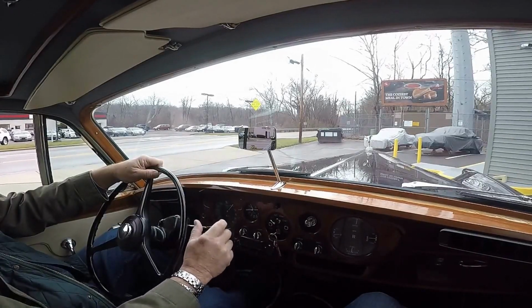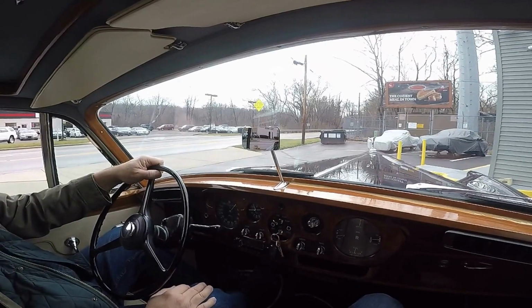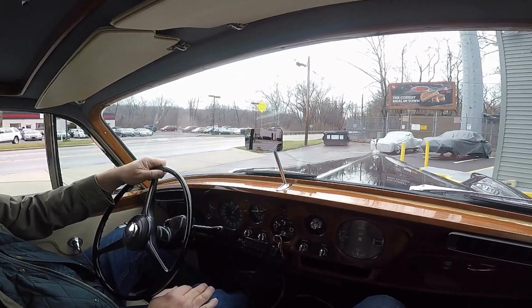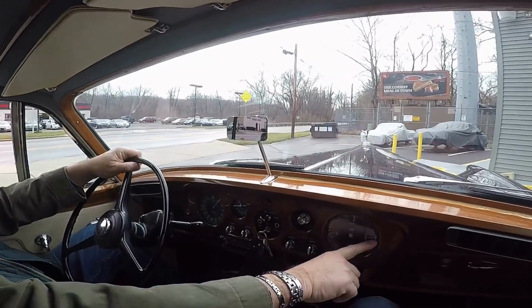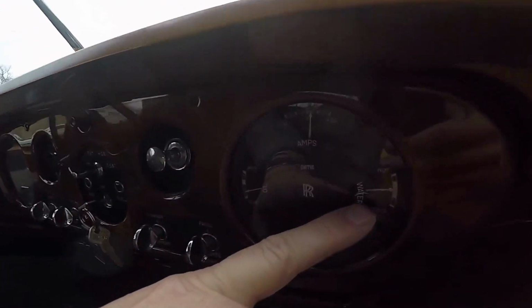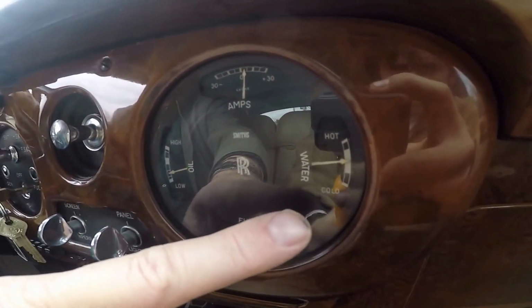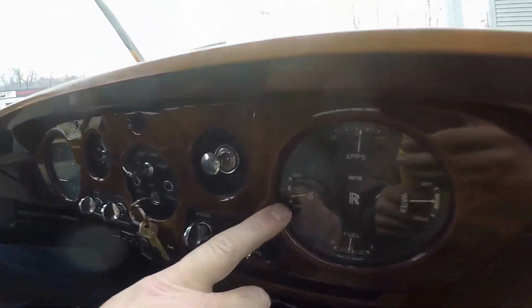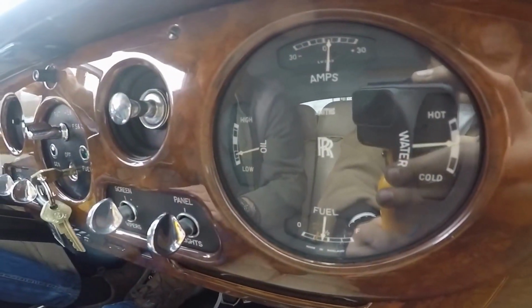Okay, this is a 1961 Rolls-Royce that came in from out of state, and it had some overheating issues. This car has now idled for probably about 20-25 minutes. If you look at the temperature, we have the thermostat in it. It's the owner's one. He tested it himself. It's like new. That's as hot as we can get it.